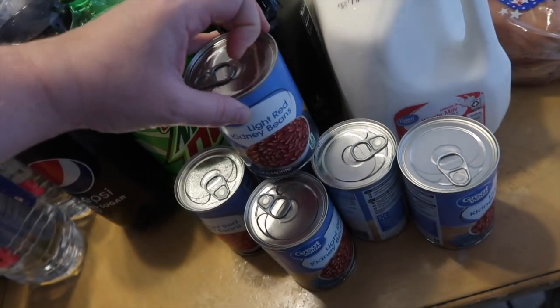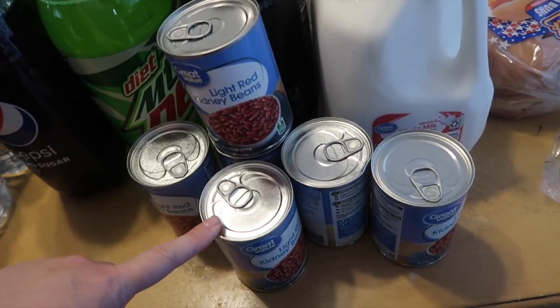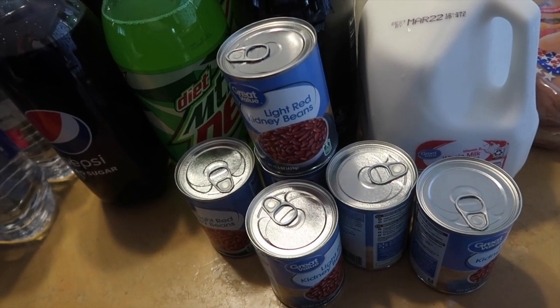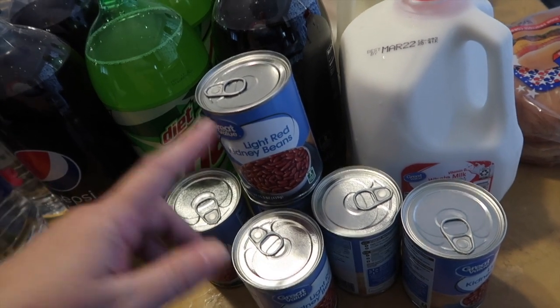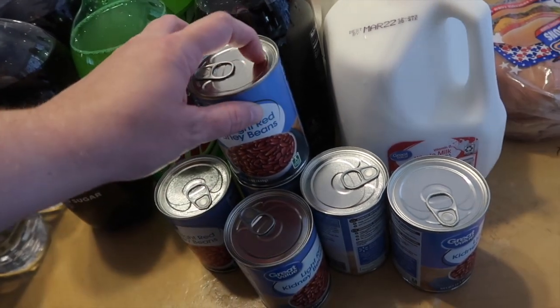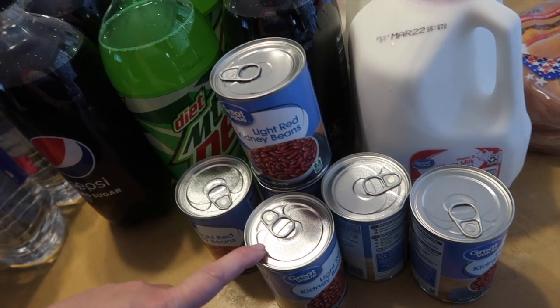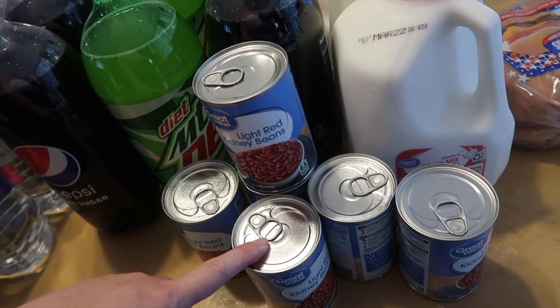I got 6 cans of light red kidney beans. I make something called cowboy beans. It's like 3 different beans. It has bacon, hamburger, and you make a sauce to add to the beans. It's just really hearty and awesome, and the kids love it. So I'm going to meal prep some of those because that's a dump and go other than cooking the bacon and the hamburger. I just dump it all in there and go.